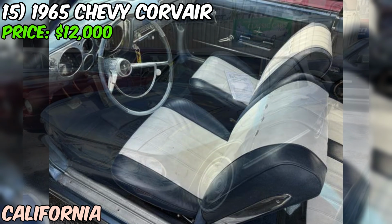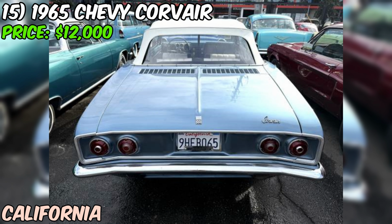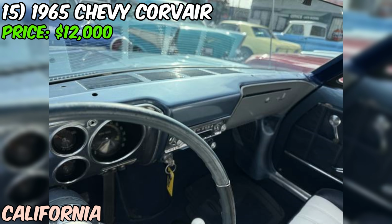The seller rates it as excellent, and from what we can see in the ad, they're not exaggerating. The body is super straight with no signs of accidents, and the mist blue paint is absolutely gorgeous. The top is in excellent condition, and the two-tone upholstery is nearly flawless. It's clear that this car has been very well maintained over the years.